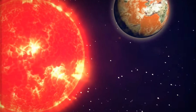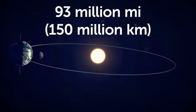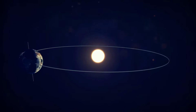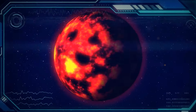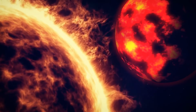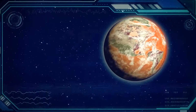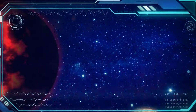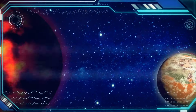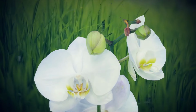It orbits its star at a distance of 4.5 million miles. By comparison, Earth is 93 million miles away from the Sun. That's 20 times farther. But the host star, Proxima Centauri, is a red dwarf. It doesn't emit as much light and heat as our Sun. So the planet Proxima Centauri b is right in the habitable zone of the star. It's located at such a perfect distance from its mother star that the planet neither gets too hot nor turns into a block of ice. In other words, the temperature there makes it possible for water to exist in its liquid state.